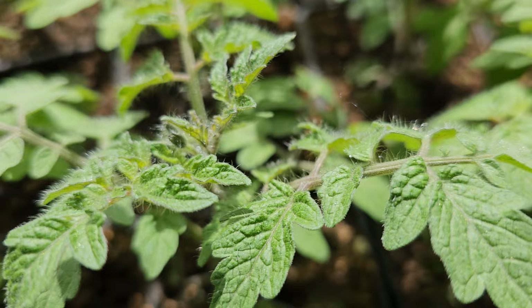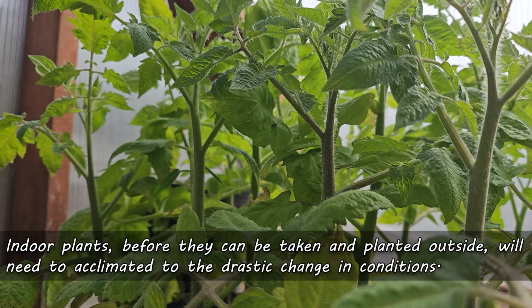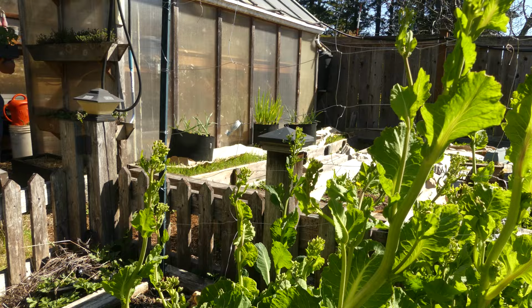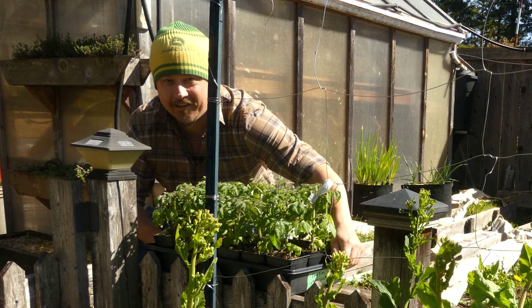They need to be acclimated gradually and slowly to the change in the outside conditions, namely temperature fluctuations, increased light intensity, and infinitely more airflow. It's quite easy to do, but it can take upwards of 2 weeks start to finish. For a complete tutorial explaining the whole thing, check out that video right there.